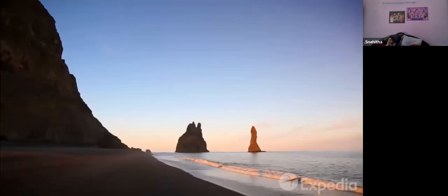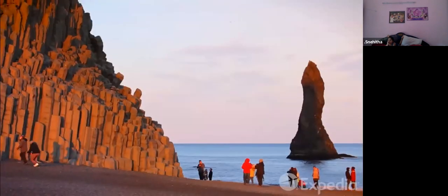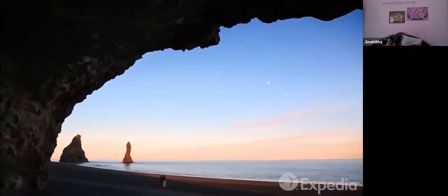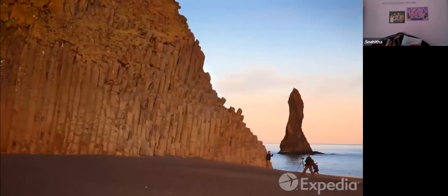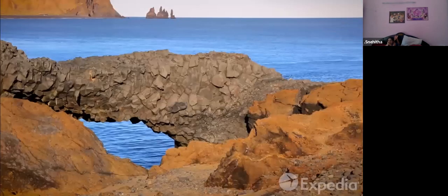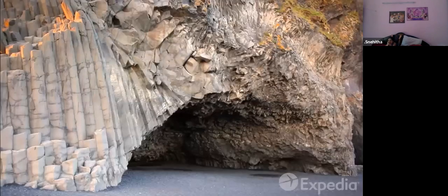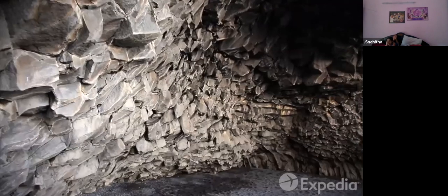Just offshore rise the basalt sea stacks of Reynisdrangar. Locals say the formations are the remains of two trolls heading out to sea, who, when caught by the rising sun, were frozen in the morning light. The shorelines here are made up of otherworldly rock formations and caves, like Hálsanefshellir, said to be a monster's lair, until a landslide sealed the entrance only a century ago.